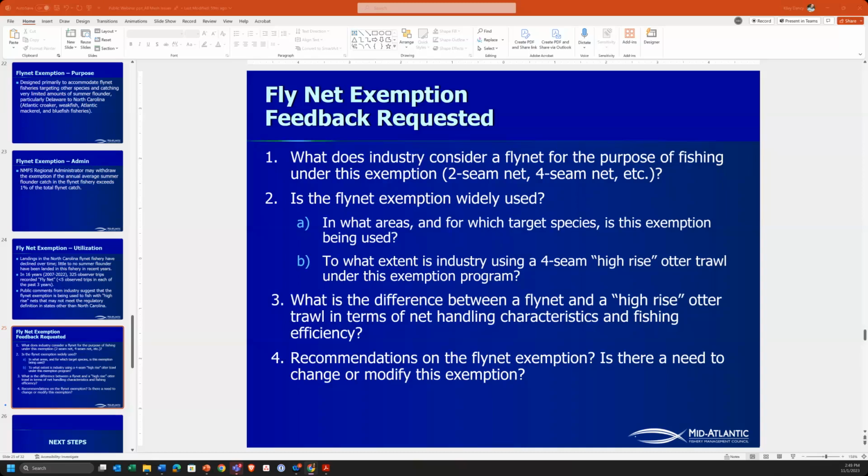So I would suggest changing it from a 2-seam net to 2-seam or 4-seam, or maybe make it even easier, because there is high-tech gear being developed now that has 6 or 8 seams. So at least 2 seams. I know it sounds bizarre, but at least 2 seams, and greater than 8-inch mesh, not 8-inch to 64-inch. And I think that would probably cover it. As far as the difference between a fly net and a high-rise net, I don't think there's any difference. I just think it's a colloquialism, whatever that word is, up and down the coast.